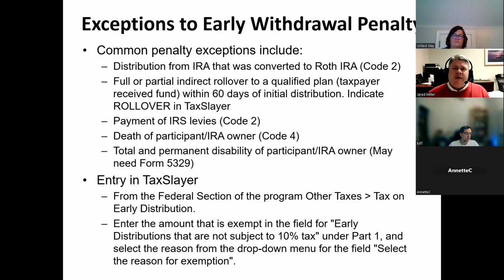If there is a valid reason why the penalty should not apply, if they're going to meet one of the requirements I'm going to talk about in a minute, we can use the form 5329 to go ahead and alleviate a portion of that or all of it from penalty, not from tax, but from penalty only. So there's a special section within our TaxSlayer. We can go to other taxes, tax on early distribution, and whatever amount that is not subject to penalty, we can go ahead and enter that in on early distribution, not subject to 10% tax, and then select the appropriate drop-down box for the reason for exemption.